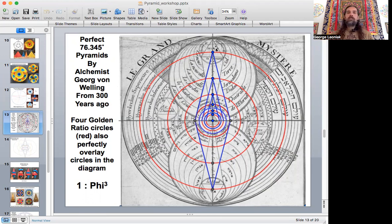They're so sharp in seeing these relationships, sent me this image to show that those look like the Russian pyramids right over top of this. And sure enough, they are perfect Russian pyramids drawn from roughly 300 years ago.